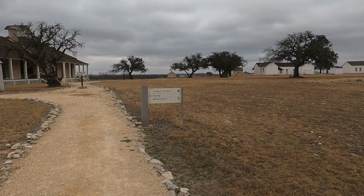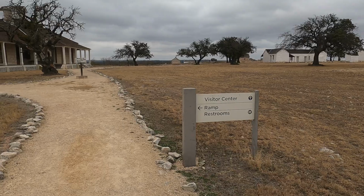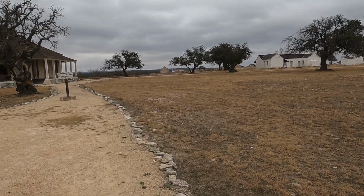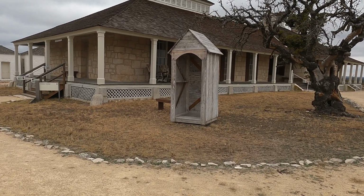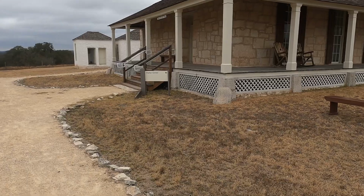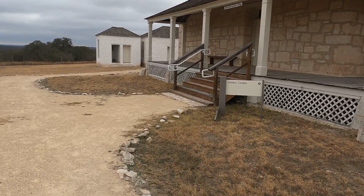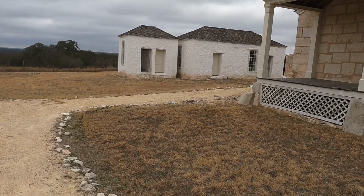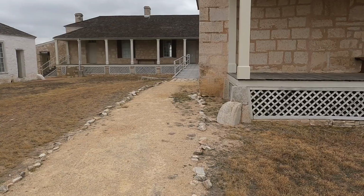Now there's the visitor center, and there is a ramp and restrooms in the back. I'm sure it's closed today. It's Sunday, probably not open. This is the visitor center. Let's go walk around here. It's cloudy today, in the low 60s. These are the restrooms back here. This is the museum and gift shop.